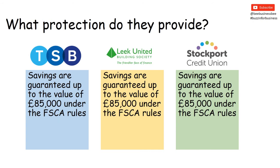And finally, let's have a look at what protection do they provide. Well, actually, all of them are the same. Every single one, a bank, a building society and a credit union, offers protection on your savings, guaranteeing them up to the value of £85,000 under the FSCS rules. If you're not sure what that's all about, I have a video that explains how those rules apply, and what it basically means is that your savings are going to be guaranteed up to £85,000. So if the bank, building society or credit union was to go bankrupt, the first £85,000 of your savings would be protected.